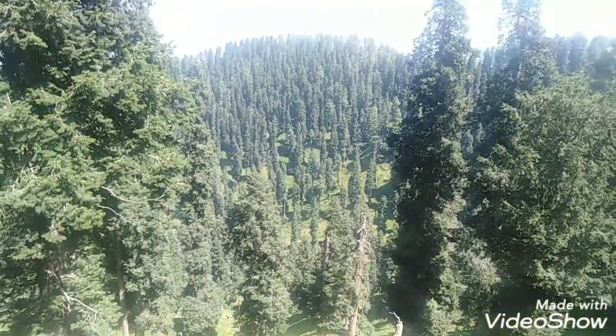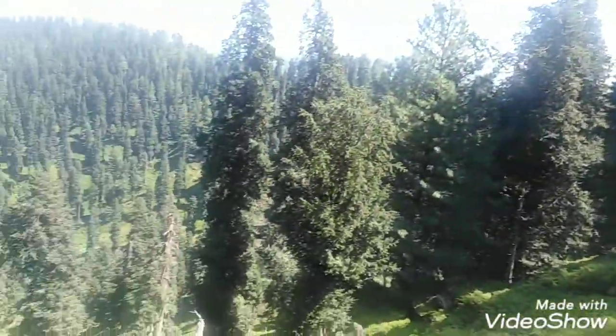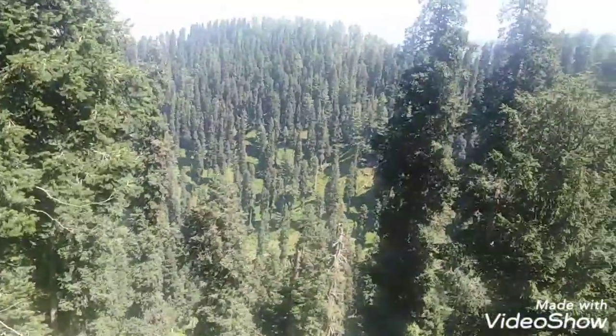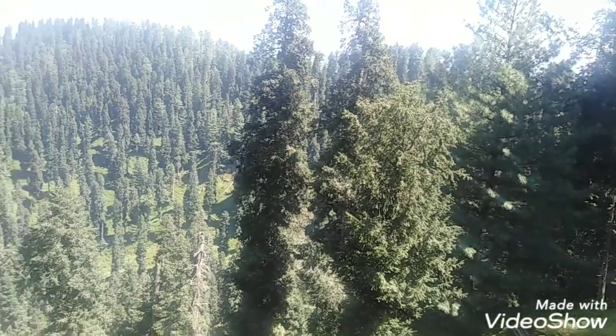So let's see which type of hiking and which type of travel we have. On the way from Nanga Pi to Ganga Choti through hiking, we reached the jungle. We are in the jungle of Nanga Pi. This is the Nanga Pi jungle. Just see that. From here we will hike for two to three hours to reach the Ganga Choti.